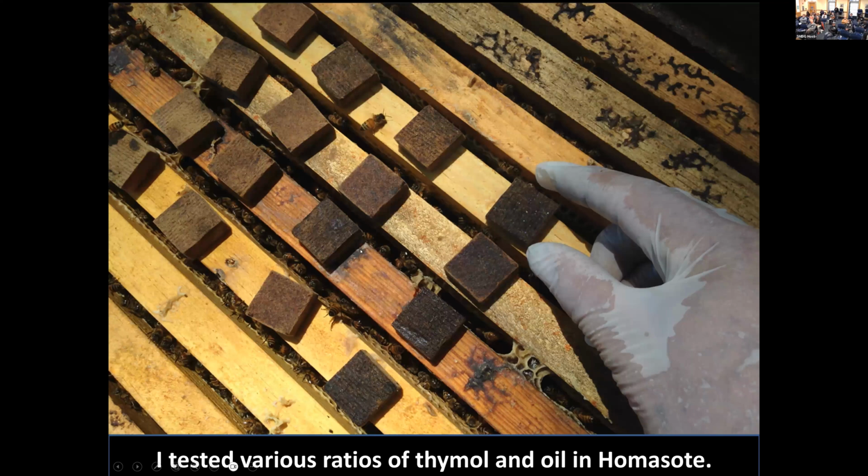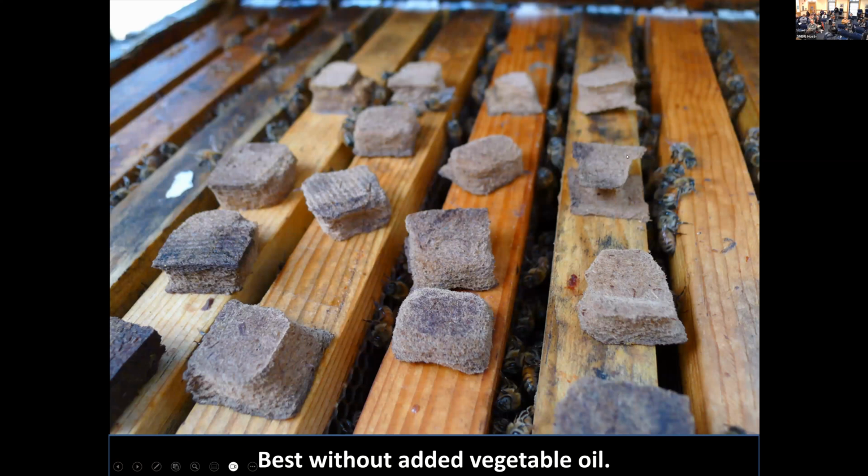So then we did a bunch of experimentation. These are 16 different ratios of Thymol and vegetable oil on homosote, a cellulose fiberboard insulation board, to see what worked best in the hive and how the bees responded to them, which ones they would popularize, which ones they would chew up. We found out that if there's very little oil, they just chew it away. If there's a bunch of oil, they just cover it with propolis. So I said, well, give up on oil. So we stopped using oil.